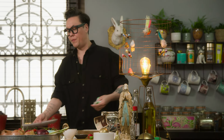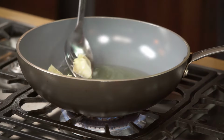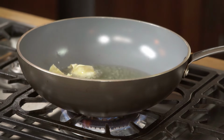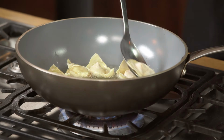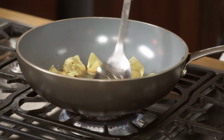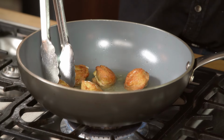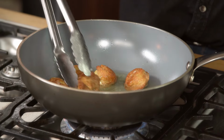The wontons will be a simple deep fry. I'm going to cradle our money bags in, using a spoon with holes so the oil drips through. There we go, there's one. And we're going to do it in a clock so I know which one went in first. We want to make sure that the top is cooking as much as the bottom. Now we're going to carefully flip because we want to cook that pastry. Look at these little parcels of joy and love.